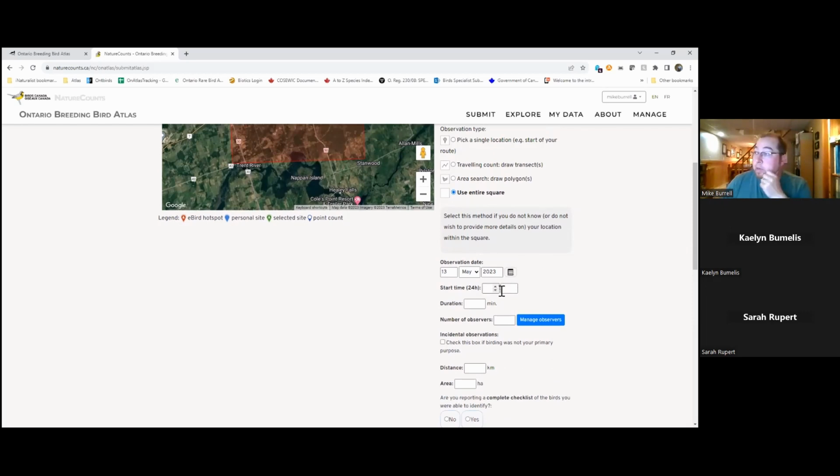The next thing you're going to do is select your start time. And this is just the hour. So on this checklist, I start at 8 a.m., 8:00. And then duration is how many minutes you spent out in the field. So this is 10 minutes. And then number of observers, how many people were with you. I'm going to use just one, just myself.